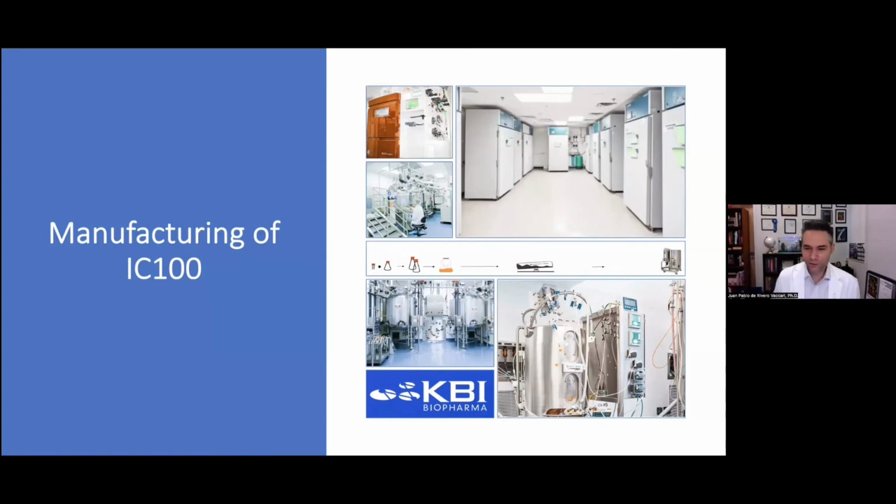For instance, this facility here is where they store the cell bank. Obviously you always want to have a reference material, because as you start splitting the cells, cells start mutating. So you want to make sure you also have a reference material. They have another facility in a different state to make sure that it's safeguarded. And the same thing with the manufacturing cell line in Switzerland, actually.